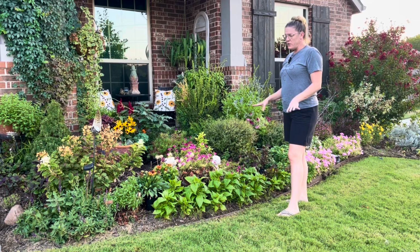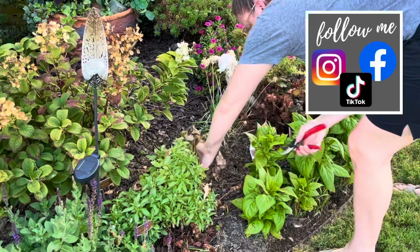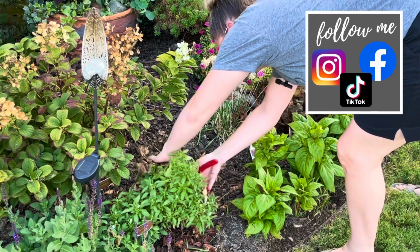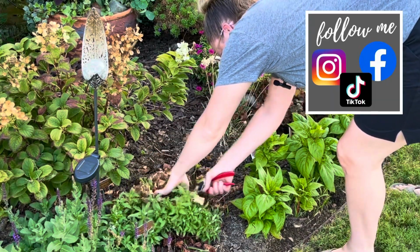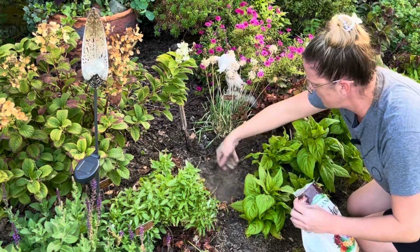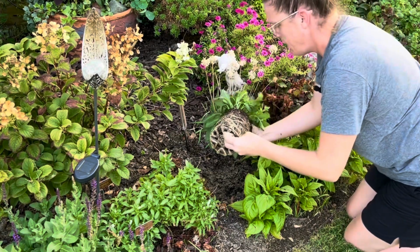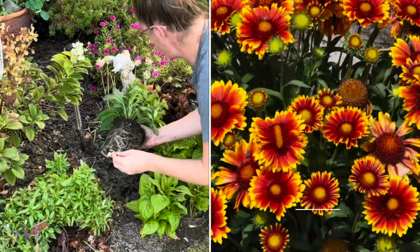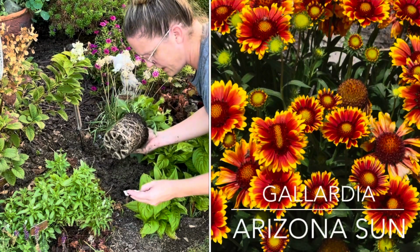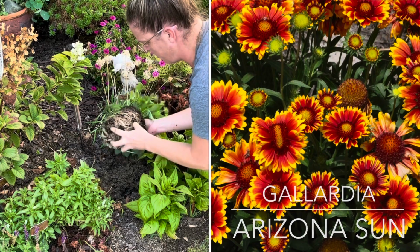I'll just be planting them into the ground. I'm going to be using Plant-tone as my fertilizer. Now this first variety is called Arizona Sun, and this is just a standard blanket flower, or Gaillardia. I'm going to try to loosen up these roots a little bit.